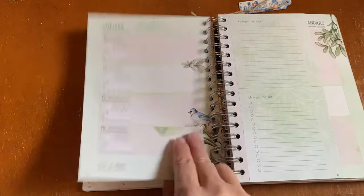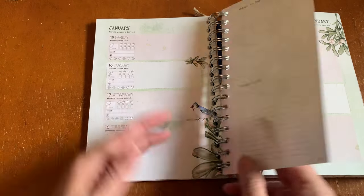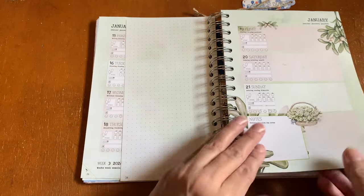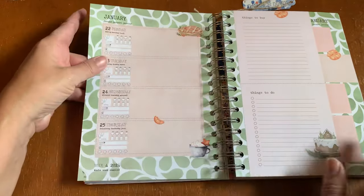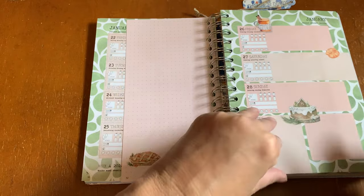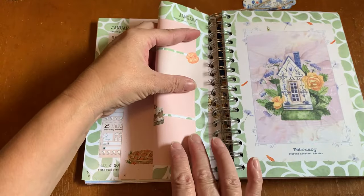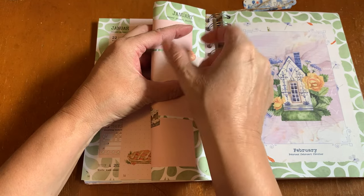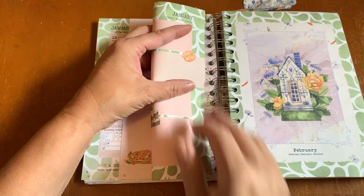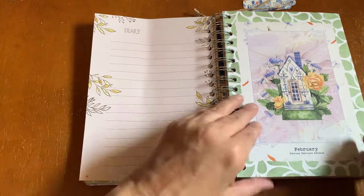Just gorgeous. So there's such beautiful things that you can make with these extra planner pages. And I'm going to show you how to make tall, narrow journals. And by tall and narrow, I mean one of these size. It's going to be small, narrow, and tall. My journals are going to be tall and narrow when I make them. So that's the month of January.